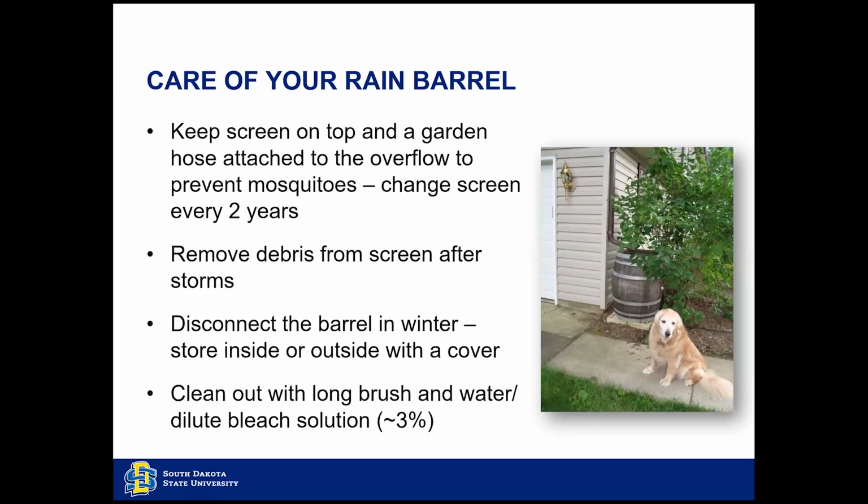There are also some general maintenance recommendations for the screen. Keep an eye on it, right? If it's a metal screen, check whether it's getting corroded or a little rusty, things like that. If it's made of a different material, just make sure there are no tears in it.